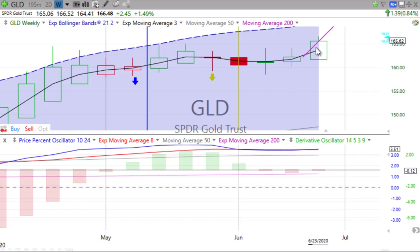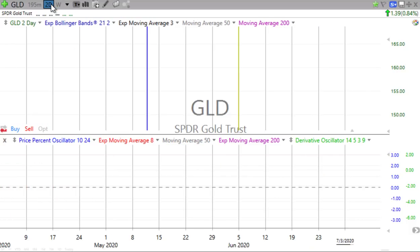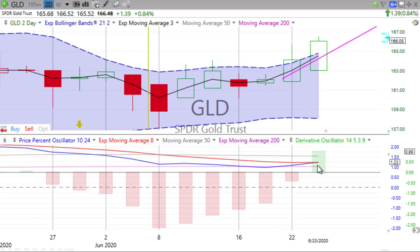And even with all the up moves so far, 3 days in to this latest candle, look at how little it's affected the price percent oscillator. Derivative oscillator still negative too. So we'll continue to watch. 2-day chart, that will end tomorrow. Will it end with a crossing over going up or a bounce off? We'll just have to wait and see. There is a lot of energy pushing it up, it appears, but we'll see how things continue to progress there.